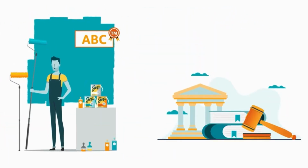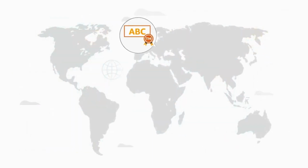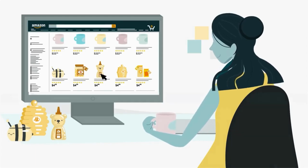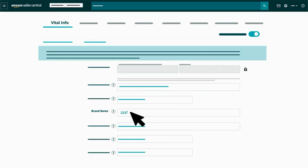Additionally, trademarked brands enjoy legal protections for their brand assets, which are considered intellectual property or IP in each country where they've been trademarked. If brands don't trademark their name or logo, they may still be able to list their products by obtaining an exception to the usual registration requirements outlined in the Amazon brand name policy. They're prompted to do so by error code 5665 when they first try to create a new listing using their unregistered brand name.